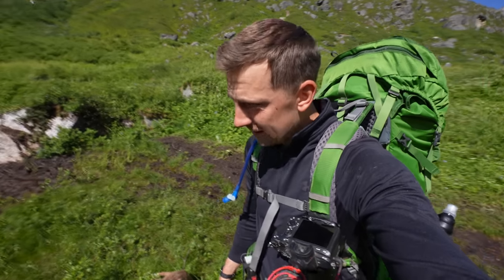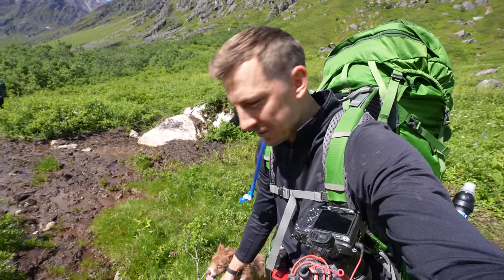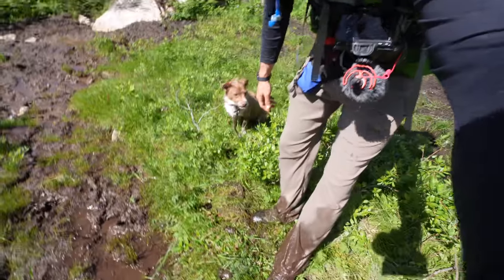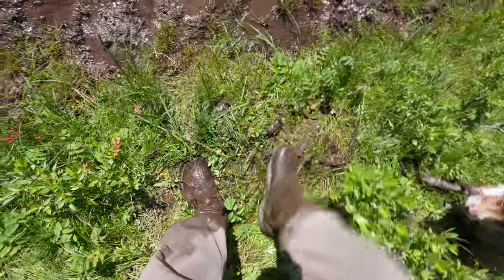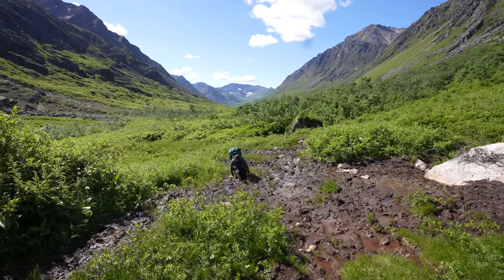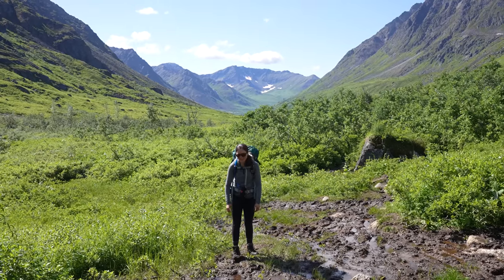Getting real out here, real swampy. Lost my balance, trying to dodge the mud. Didn't work out so well. Shoes are completely mud. There's huge chunks of mud on my feet here. No, no, no! Oh, dang it, that sucked.